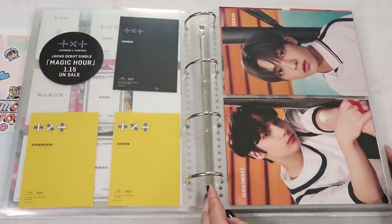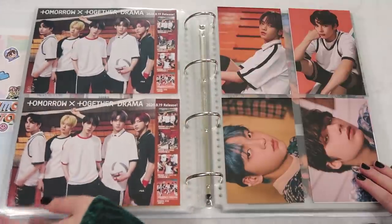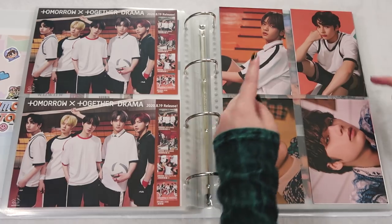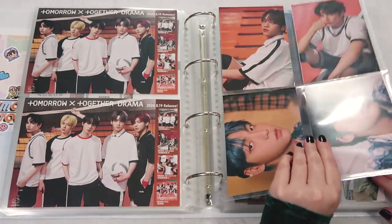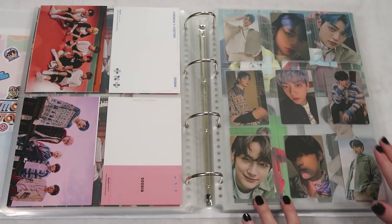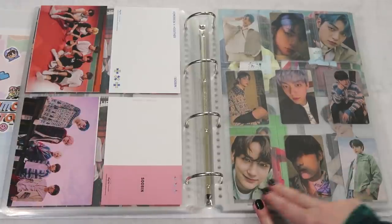True, true. But these are the flyers for drama, which I love, love, love. And I love the back. So cute. And then these are the postcards for drama again, and then for Still Dreaming as well. Oh, I should say that before I start. Okay, so obviously this is Japanese stuff, right? Okay, so these are Subin's four Still Dreaming cards. These are Kai's four Still Dreaming cards.